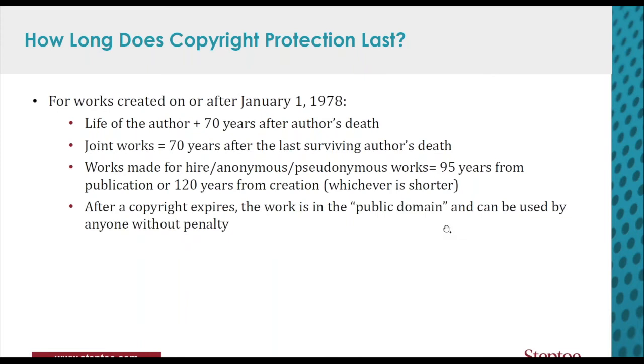So what happens after this time period has passed? Well, after a copyright expires, the work is in the public domain and can be used by anybody without penalty.